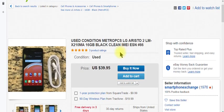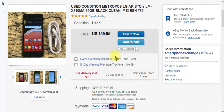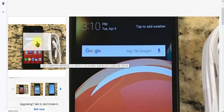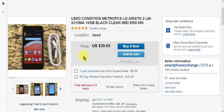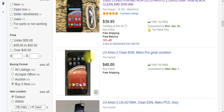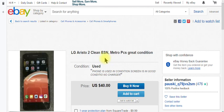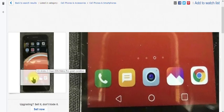Let's see. I think this might be... No, that's still not one of the ones that I use. But that's a pretty good phone right there. $40. I personally would not spend probably over 45, and I'm really going to try to get under 30 when I'm going to buy a new phone. So, ESN, that's what I was thinking of.